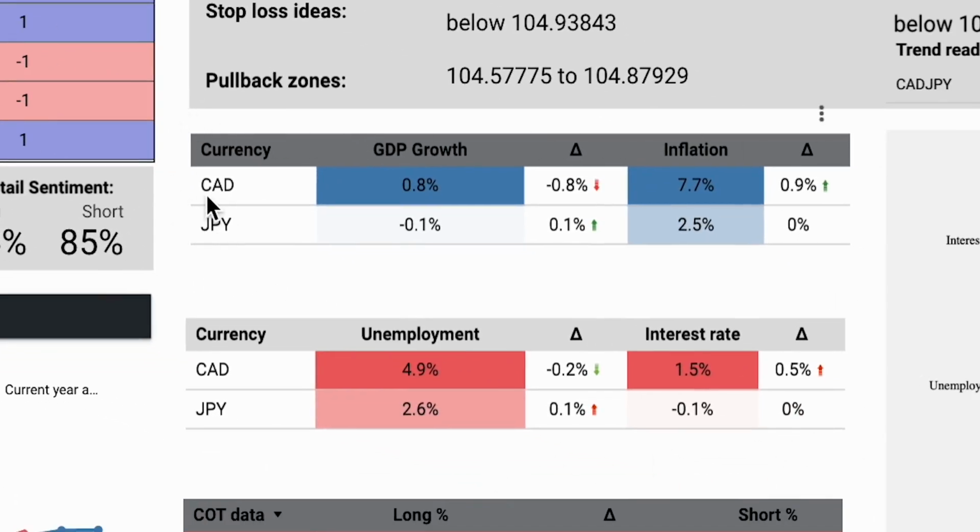So the Canadian dollar GDP growth is at a 0.8%, while inflation is at 7.7%, and the yen is at a -0.1 GDP growth and inflation 2.5%. Now, Canadian dollar, 4.9% unemployment and 1.5% interest rate divergence. The yen, 2.6% unemployment and -0.1% interest rate divergence.